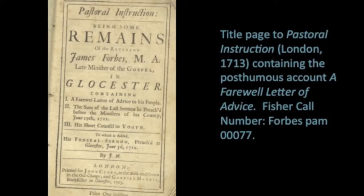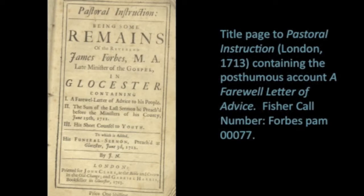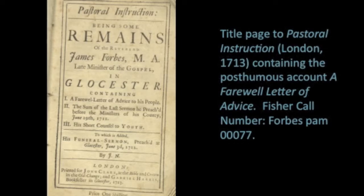Incomplete as Forbes's narrative may be, it nevertheless speaks to a fairly common phenomenon of the time. Several ministers, often designated as nonconformists or dissenting, who thrived in the years of the civil wars and interregnum, 1649 to 60, found themselves facing allegations, fines, even imprisonment after the restoration of Charles. Many of those ministers, like Forbes, relocated to London during these years.